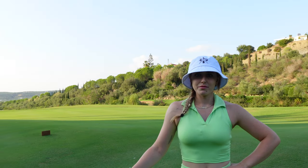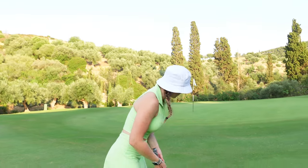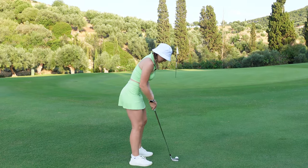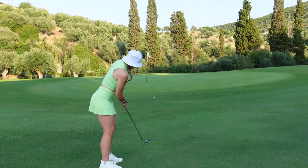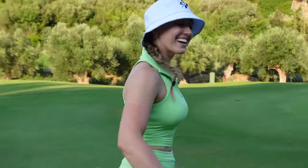But this club eliminates a bit of that, doesn't it? And to be honest with you, you could even take a putter. You could do that, but let's go with the 7-iron. Get that little hop and let it roll most of the way. I like that. A little bit short, but you get the point. That was nice. We'll go with that.